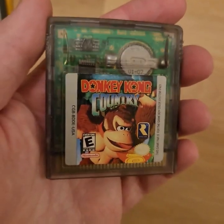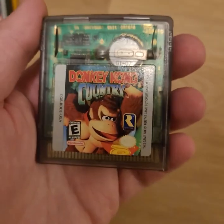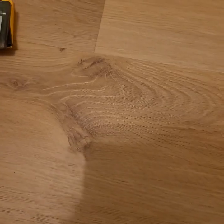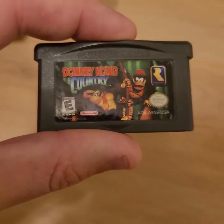Now to Game Boy Color, I did get Donkey Kong Country for the Game Boy Color. You'll see what I picked up after, but I thought this was a pretty cool little pickup. It was cheap, and it was a nice little way to find this. But I want to move on to Game Boy Advance, and then I'll get to the big surprise at the ending. But keeping up with Donkey Kong, just like I was mentioning, I did buy the Game Boy Advance port.